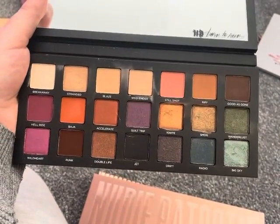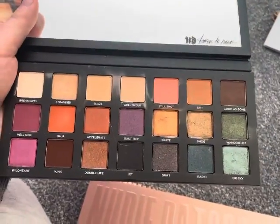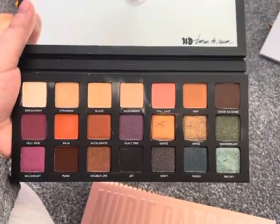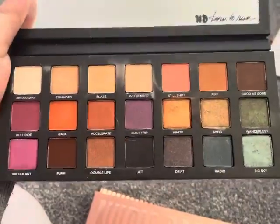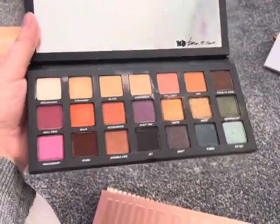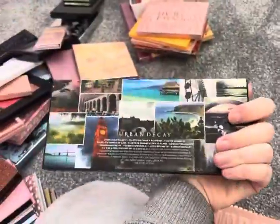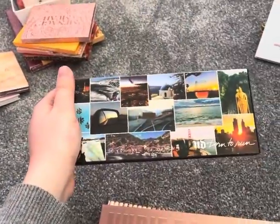I'm really gutted I don't reach for this more than I do. My mum actually got this for me for Christmas one year, because I think it is really nice. And again, they're so pigmented and so beautiful, but I just don't reach for it. I don't really know what it is about it. I don't feel like it calls me like other palettes. I think I keep it for the packaging. The packaging is everything and more. I just love the packaging on this palette. I think it's absolutely beautiful.